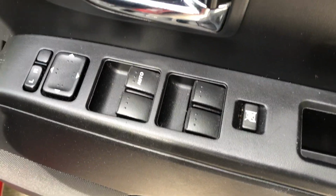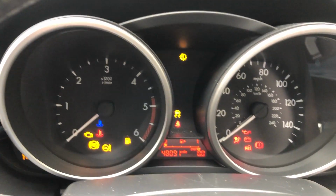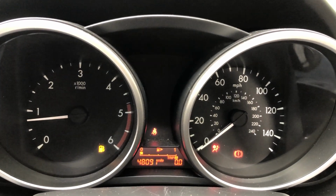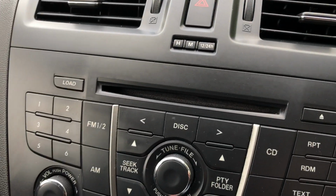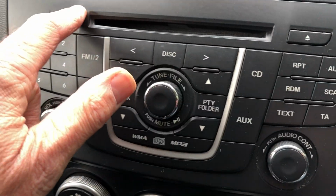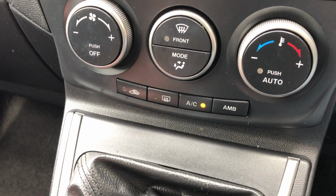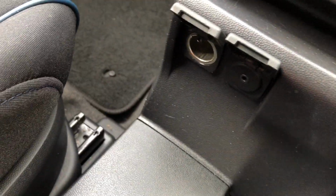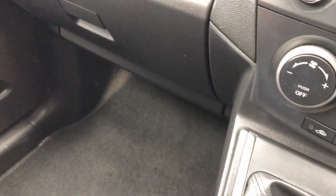Tidy looking car. Electric windows, electric door mirrors. Comes with two remote keys. Miles, full service history with it, so a nice low mileage car. It's got the CD changer there. Conditioning. It's also got an auxiliary input socket there, 12 volt socket, 6-speed manual gearbox, so very economical.